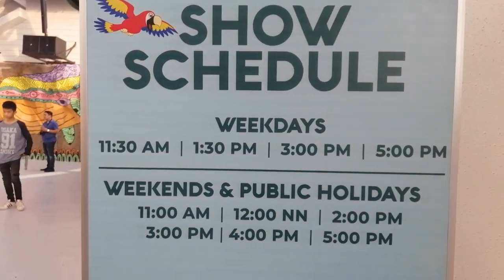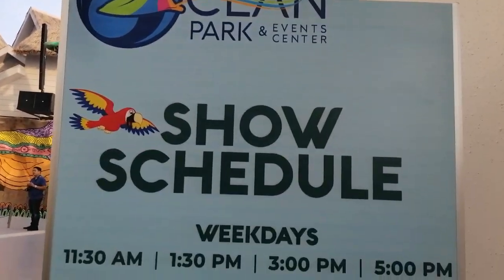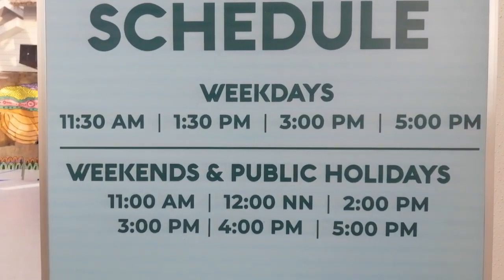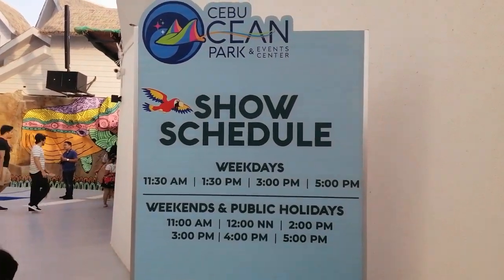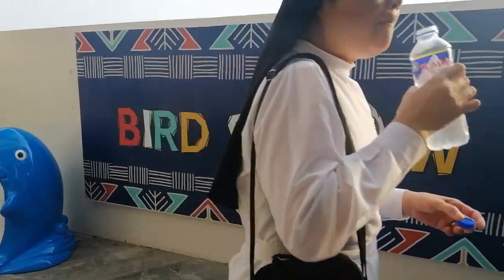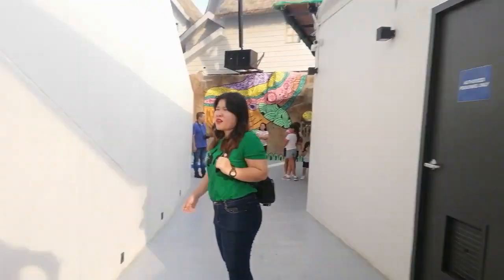The bird show does not only mean a show for the birds, but it is actually a multi-animal show that showcases not only birds but also other animals' talents and gives us entertainment perfect for our family and friends. Oh, here's the bird!